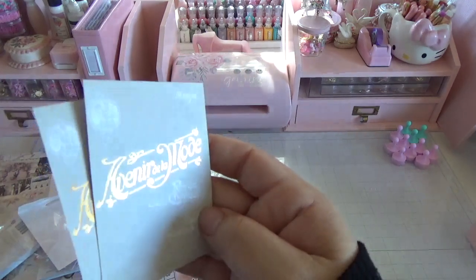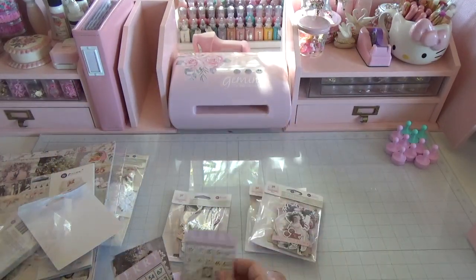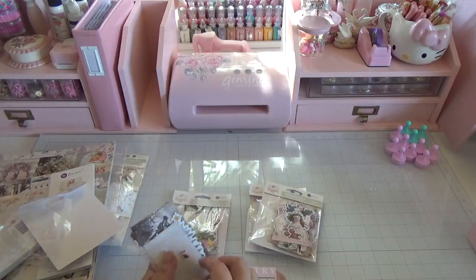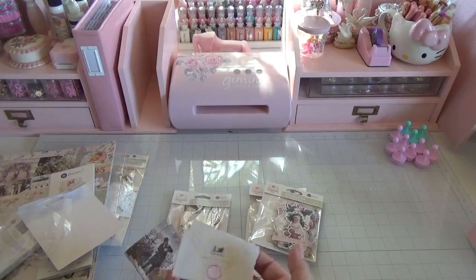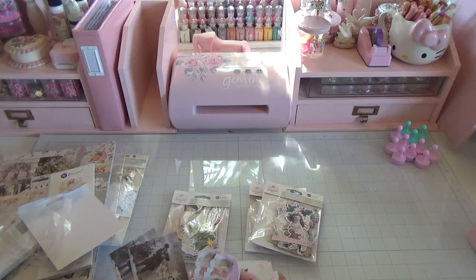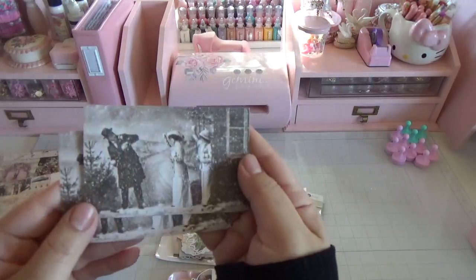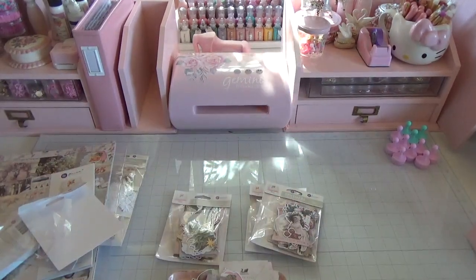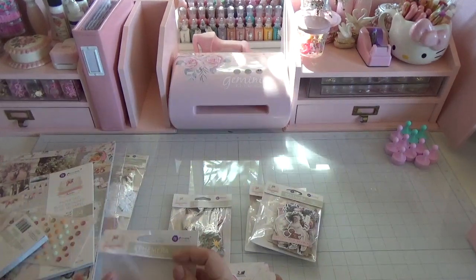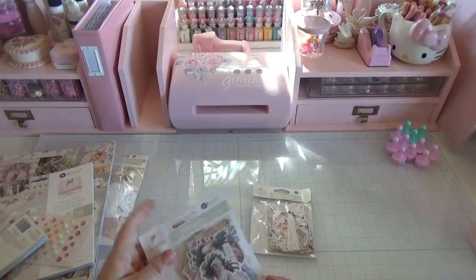Ephemera pieces. These are a little bigger. These are cute. I really like these. And bingo cards. This one's neat. A little envelope. And these bigger cut aparts right there. Okay, so that's the pack with the 64 pieces. This one's the one with 58 pieces.